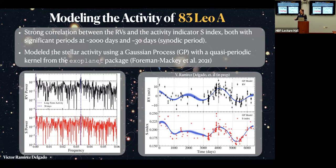So we use this approach to fit our radial velocities and our activity indicator, the S-index. And the graph that you see on the bottom is for the radial velocity data and the S-index data, where the blue line shows some of the posterior samples of the distribution after we optimize our model and use a Monte Carlo simulation to look for the best-fit parameters. And we see how the GP does a good job at explaining the variability.